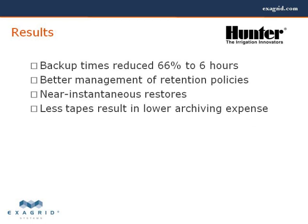Our backup time is enormously reduced, no longer running continuously. There are better management and retention policies. Our retention policy before was just kind of crossing our fingers and hoping that we were getting stuff backed up. The restores, it's amazing how much easier a restore is.